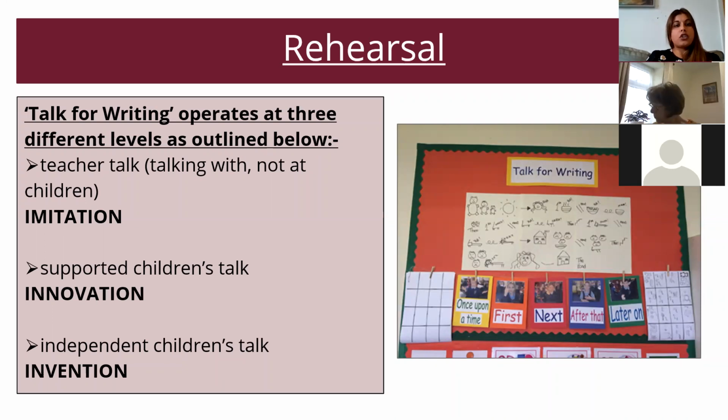I'm just referring to a procedure that is used by someone called Pie Corbett. He is a literacy consultant, and he created a program called Talk for Writing, which emphasizes exactly that, the importance of talking to support writing. And that's why the rehearsal is really important at the very beginning. He has 3 stages to his program.